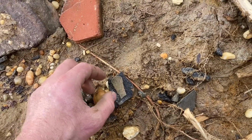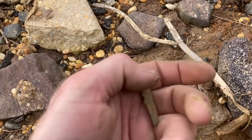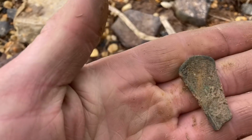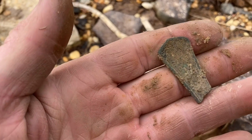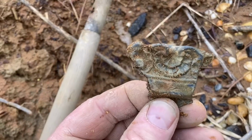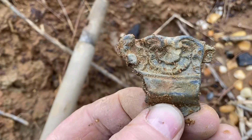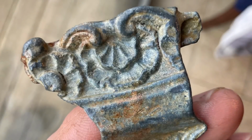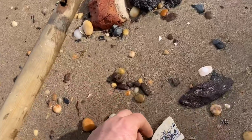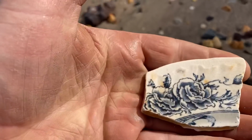Everything here is so muddy, it's really hard to swipe clean anything, but I'm pretty sure this is the back of a utensil. It'd be a spoon maybe, or a fork, but I think that's gonna clean up nice. Just can't get the mud off of it right now. That's another pretty little piece that's going to clean up well. It's kind of lead border for something. We're having a great marble week and a great pottery week. It's interesting.